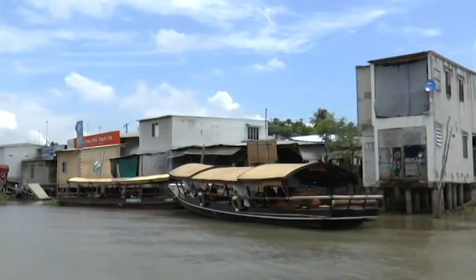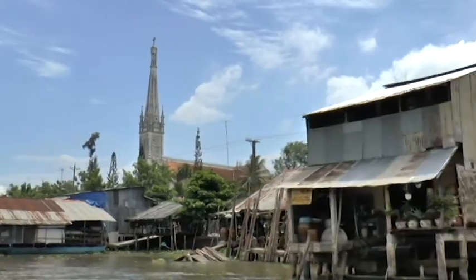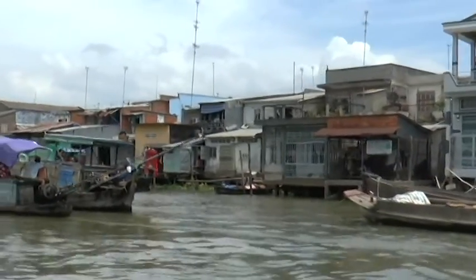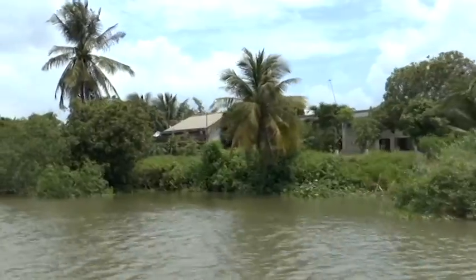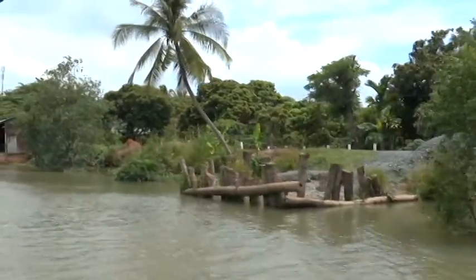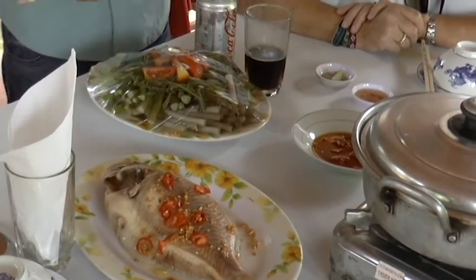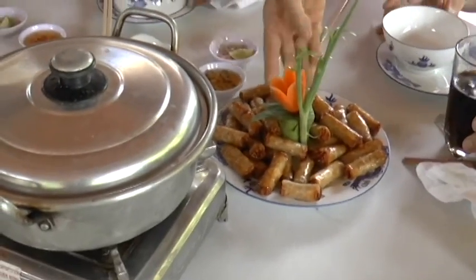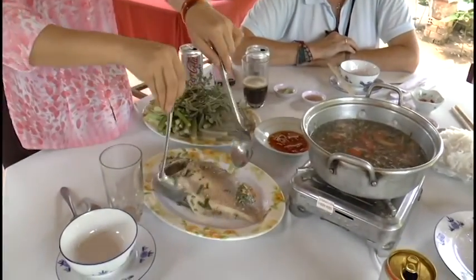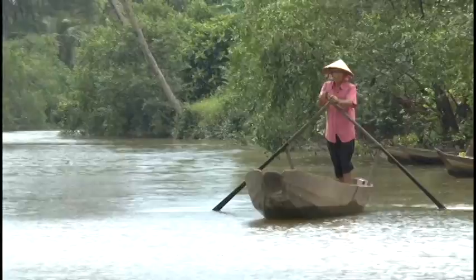We are spending the night in the Delta and heading for our homestay. Leaving the canal, we cruise the river and stop at an island where we have lunch. There's red snapper, okra and other vegetables, and spring rolls. The fish is placed in the broth, and when it's done, we have a huge lunch. Back on the boat, we are nearing our homestay, where a family of 3 generations live.